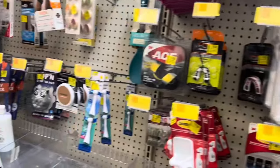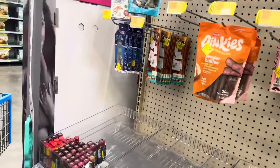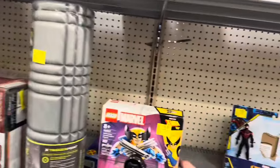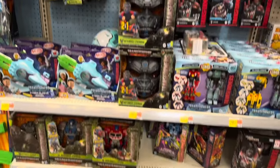Let's see here. Glad I got Selina Kyle down there, $5. Got two of them. Yes. Nice one around. Still got the Wolverine Lego set for $16. They still got that Ollie's Return for $19.87. And that is it. That Lego set, $100. All right, we're out.